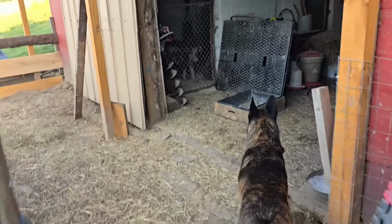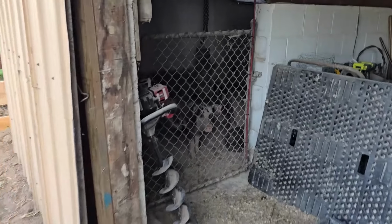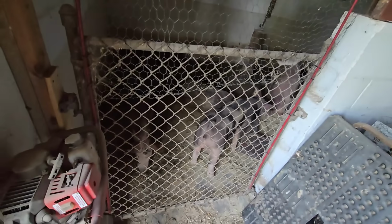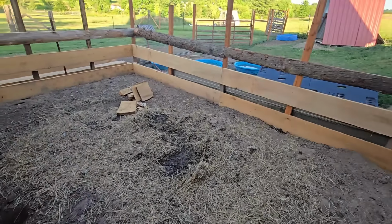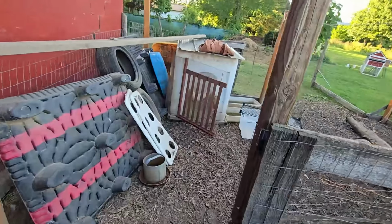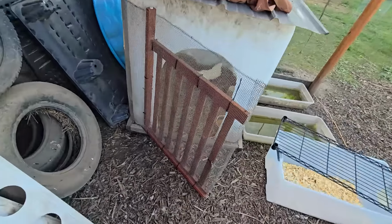What are you doing? Why'd you move your feeder all the way over there? You're getting big, piggies. And yes, I'm still working on this out here. It just needs to be really solid before I bring out the pigs. Whoa, Lil Ro, I left the door open. Let's work on you. Let's try and stay focused here.